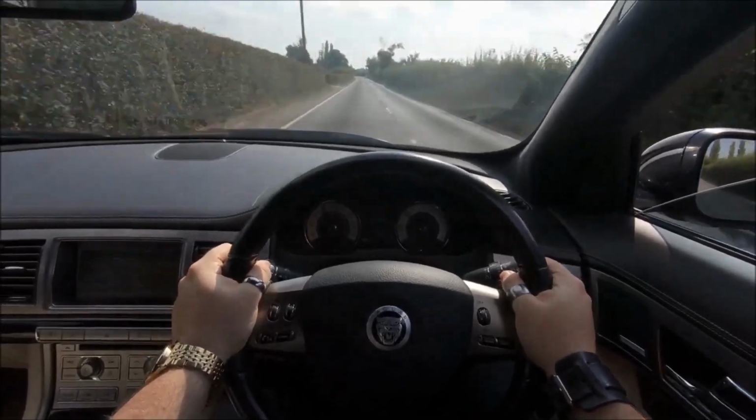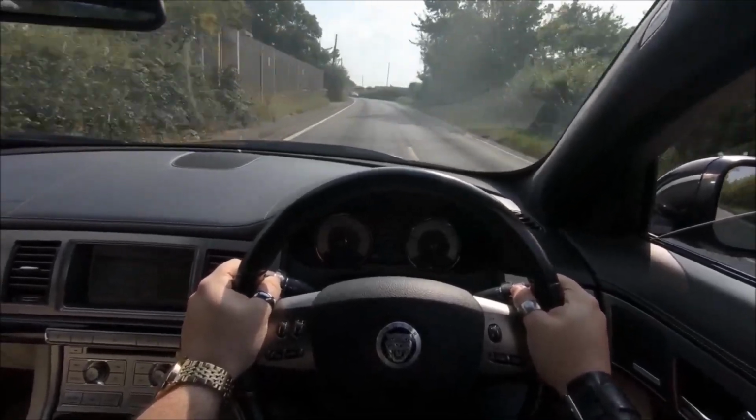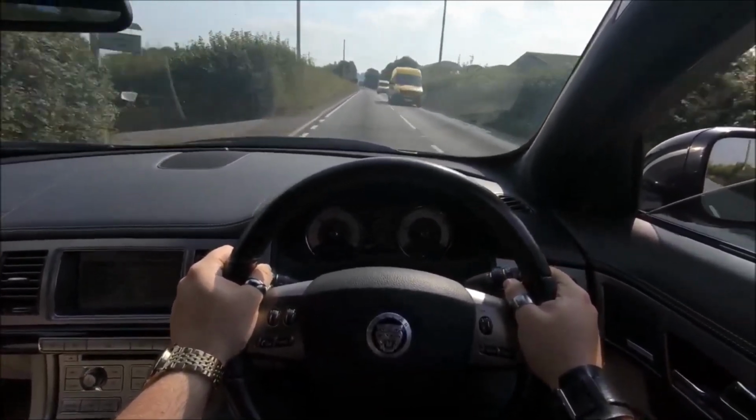Another issue that I sometimes have with non-diesel performance cars though, is that because I do a lot of miles, well, they drink a lot. There's no two ways of saying it. Well, actually this Jag is a lot better than you'd think, and I mean a lot.